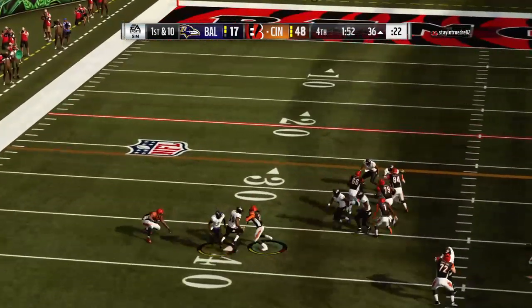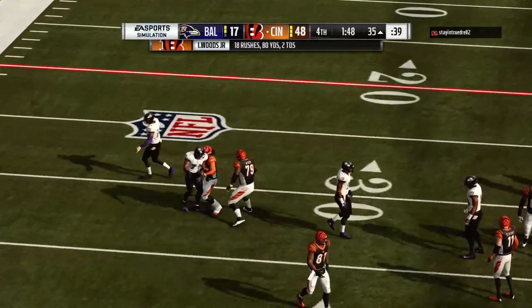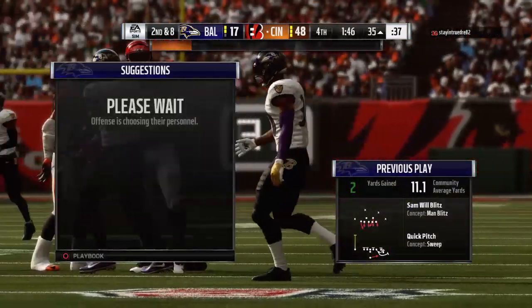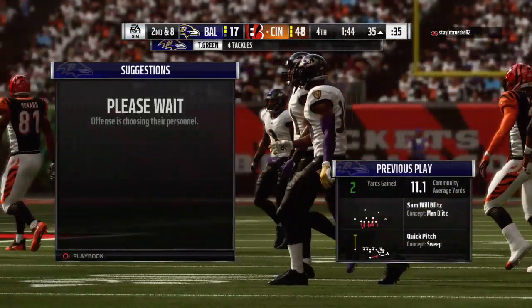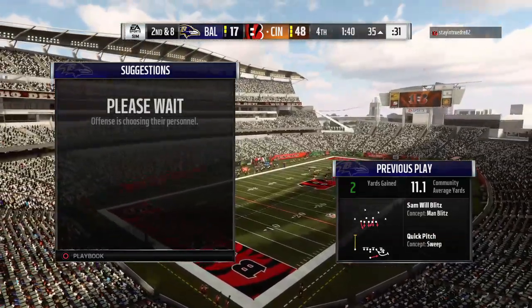Now they'll run it on the toss. Fighting his way down to about the 35-yard line. 2 yards on the carry there. It'll be 2nd down. Well, they had that one sniffed out. Excellent run blitz. Stopped that one for a short gain.